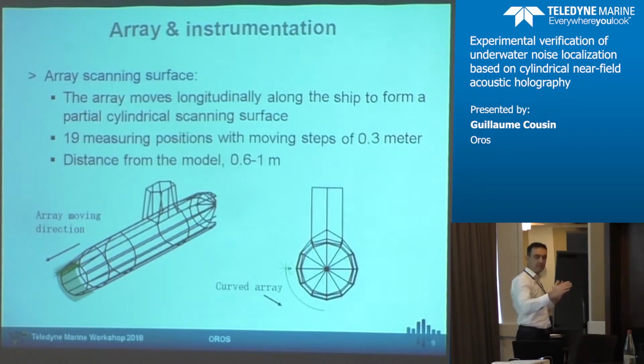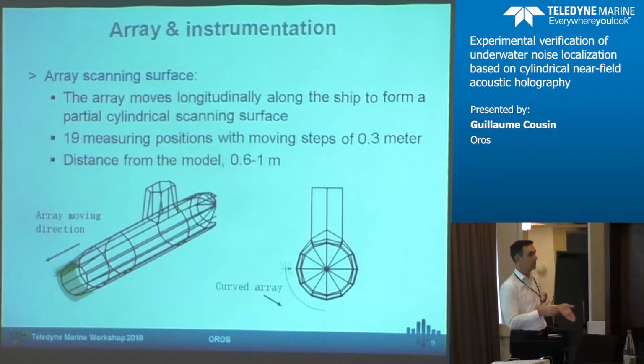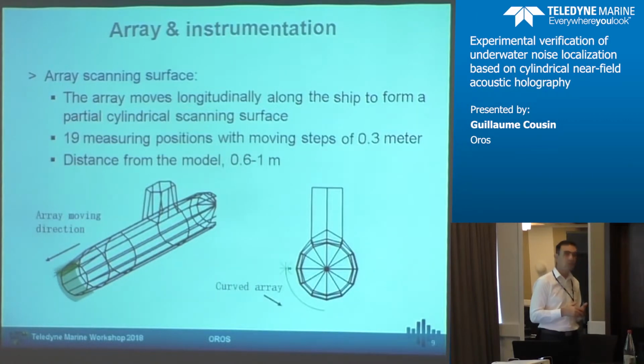Then the scanning surface was such that the array moved longitudinally along the ship to form a partial cylindrical scanning surface, about 19 positions 30 centimeters apart. And the distance from the submarine was from 0.6 to 1 meter, because the submarine, especially at the rear, where you have a lot of propulsion elements and so on, is not constant. Because of setup reasons, it's not possible to change the distance from the measurement surface. So it was considered to have this distance from 0.6 to 1 meter.